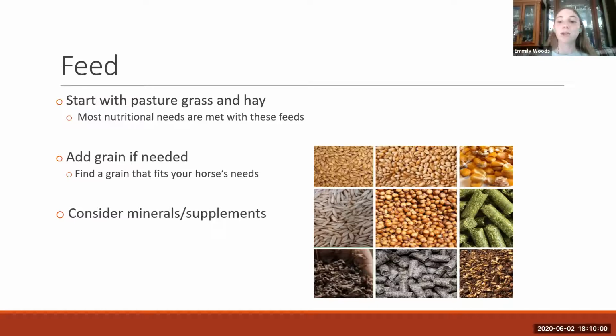And then look at your feed, know what you're feeding, and then know if they need extra minerals or supplements added. There are supplements for everything and anything. There are supplements for bones. There are supplements for eyes and coat. A lot of horses get flax seed added to their diet, so you can grind it or feed it whole. And that's supposed to help with their coat.